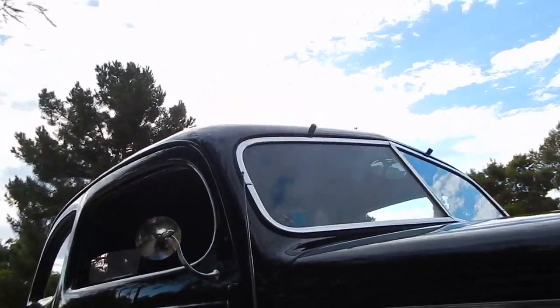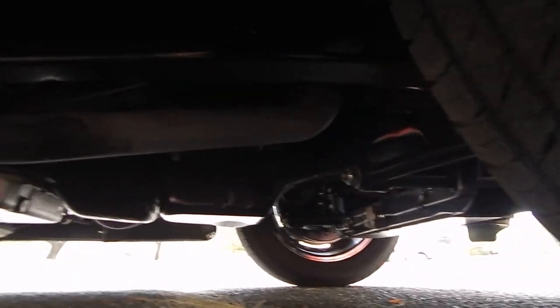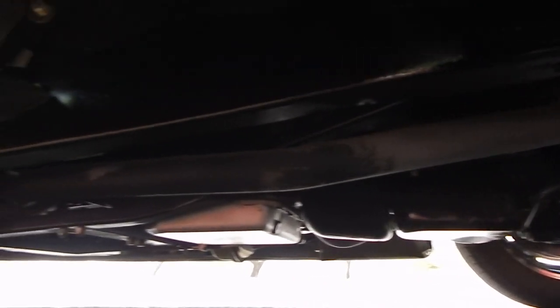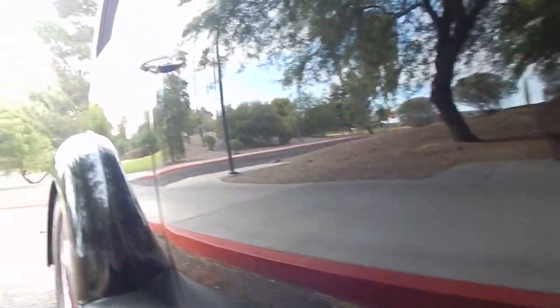Nice. We're getting about the end of the video. This is a hard thing for me getting down underneath here. I know the light's going to be poor here, so you're not going to pick up a lot. Very fastidious owner. Nicely done car.